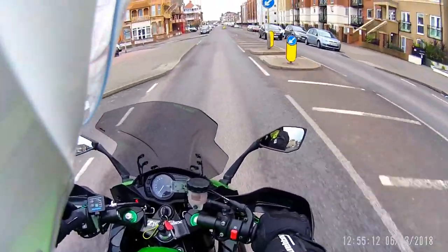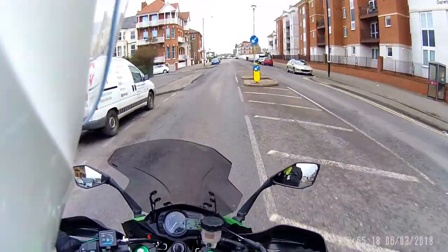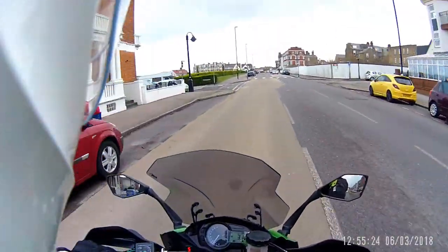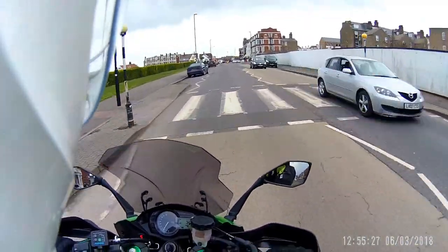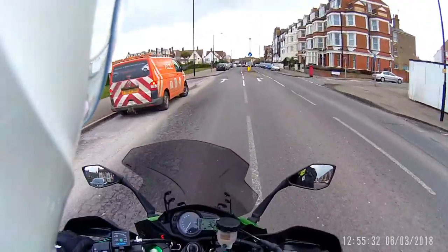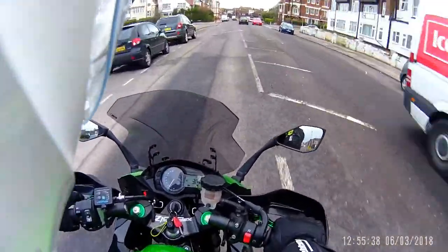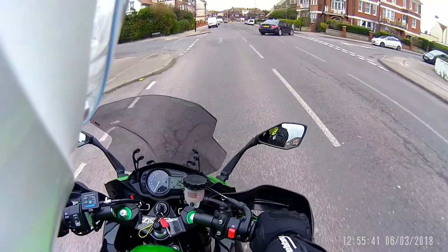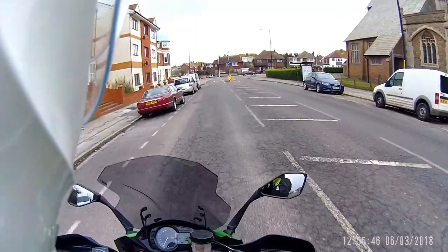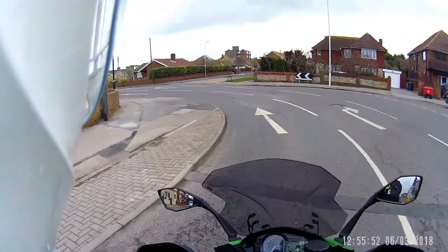What else can we tell you? Fuel consumption. Average fuel consumption over the 15,000 miles that I've done has been 48.5 miles to the gallon. And that's the whole range of riding. So I have done quite a lot of touring on it, which obviously helps to improve that figure. Just filled it up. Got a range of 172 miles. I've done probably 10 miles since I filled it up. So 180 to 200 mile tank range, I think, is quite reasonable.